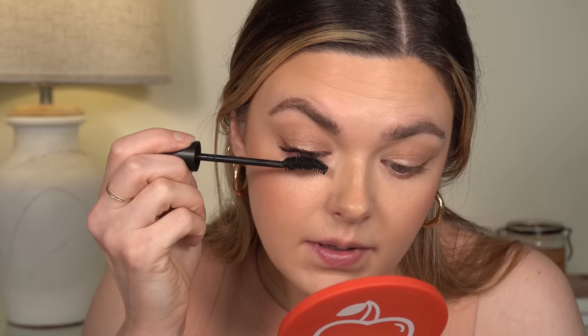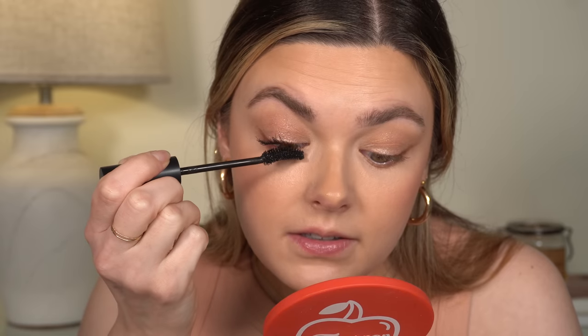One thing I've noticed about this mascara, which is really nice, is it's very buildable. Sometimes with mascara, a lot of them claim to be buildable, but the more you build them, the clumpier they get, and they just lose that initial effect that they give. But this one you actually can build if you want a more intense look, but it's also a really pretty mascara with just one coat, honestly. I really like this one. Gosh, I wish they would make it in brown though.